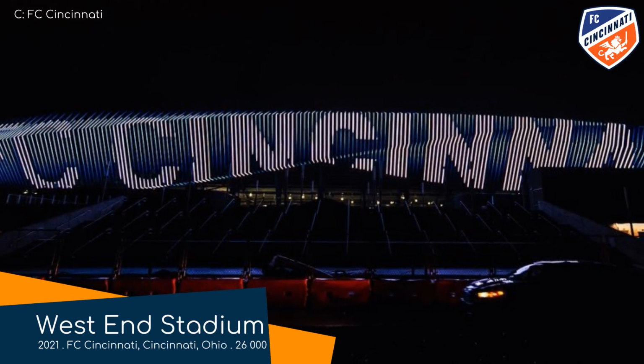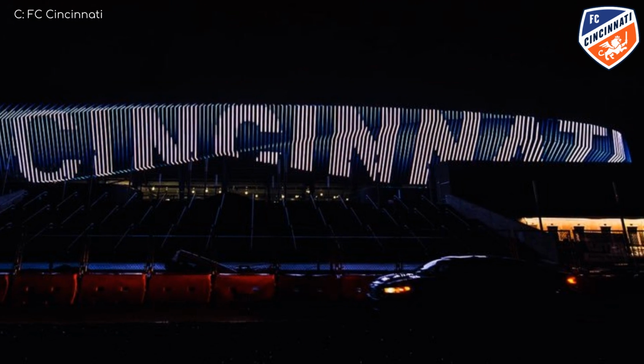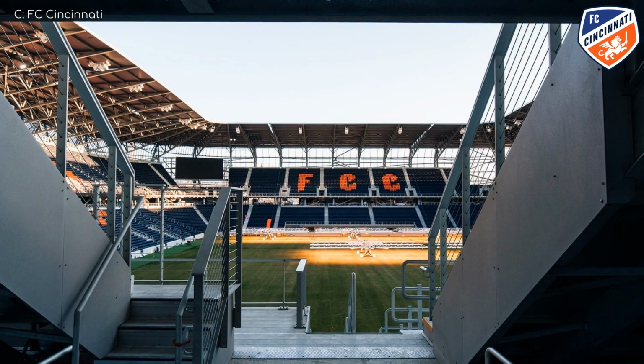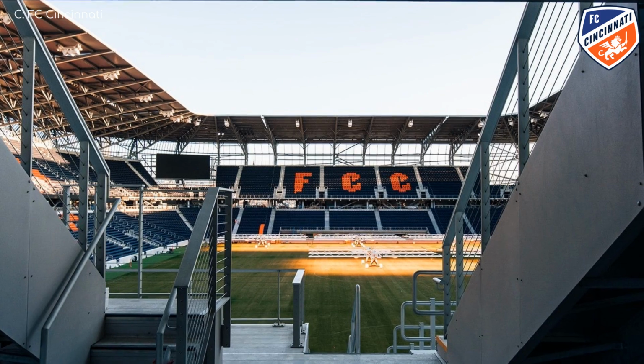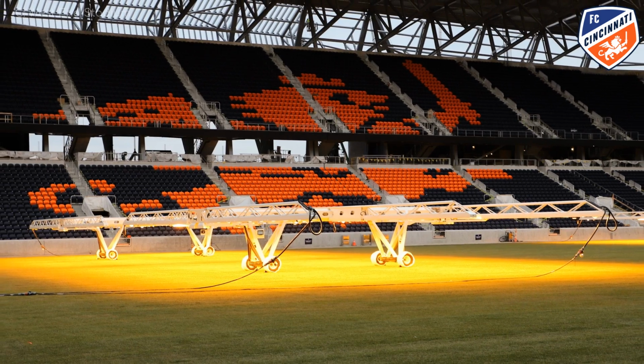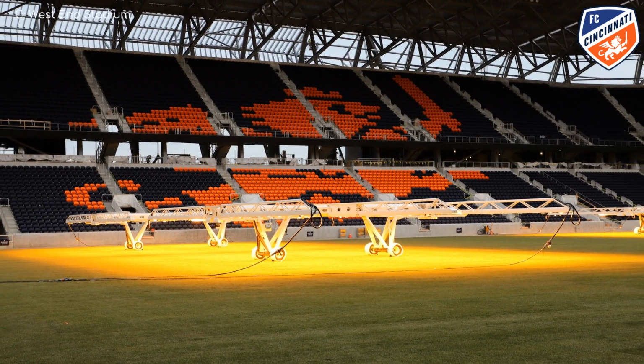West End Stadium. It's quite the opposite of Q2 Stadium, with an elaborate exterior made up of hundreds of aluminium fins that are embedded with LED lights. It has more of a toned down interior with more of a bowl construction, but those blue and orange seats look great.